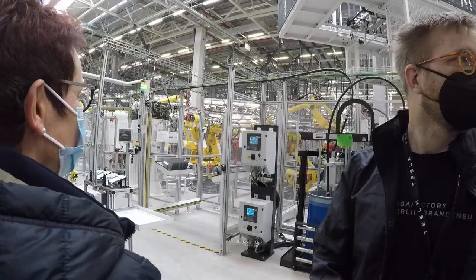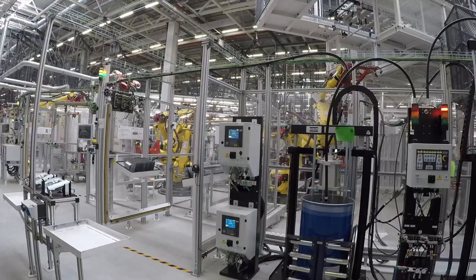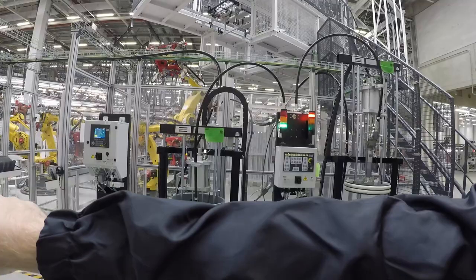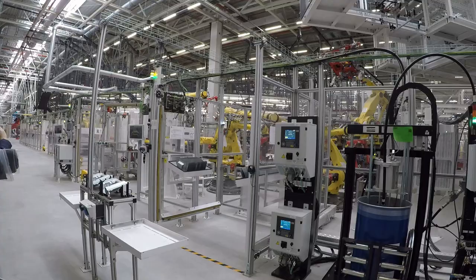What is built here? You can see the body in white. That's where we produce the frame, the body. And we get the front and the rear part of casting from casting via this bridge, and this small piece is putting it together. And then the next steps of producing the body follow.